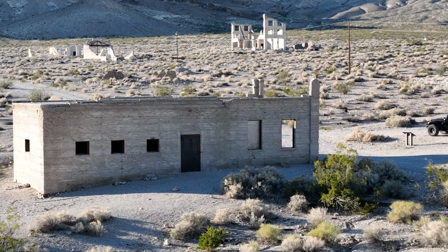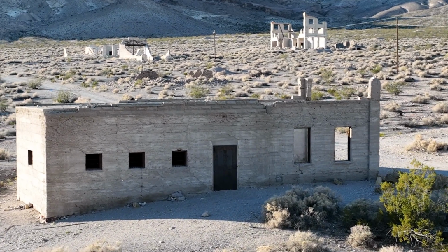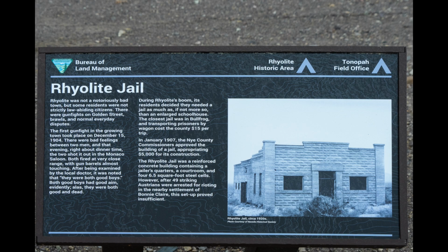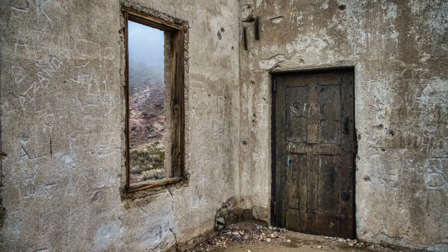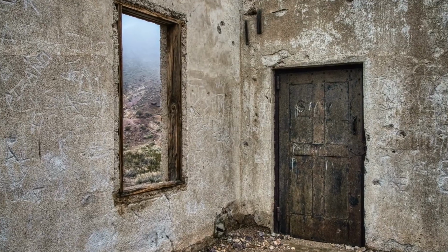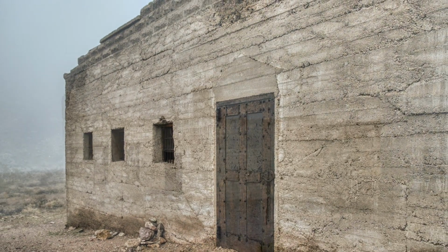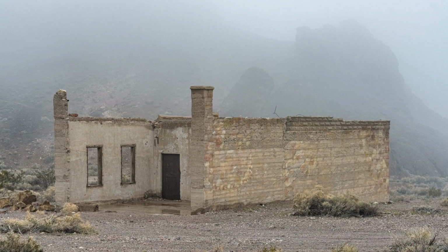One of my favorite places up there is the old jail. It was built in 1907, and the jail was a reinforced concrete building that contained 4 cells and had a courtroom and jailer's quarters. Had to be pretty small. And on one recent trip we were up there, we were able to photograph it in the fog, which really gave it a different look.